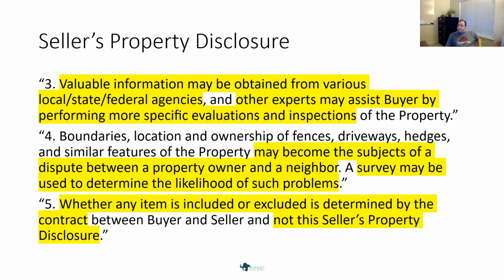Number 5, whether any item is included or excluded is determined by the contract between buyer and seller and not the seller's property disclosure. Hey, listen, in case you didn't read the top of the form, we're telling you again that the item being included or not is not determined by this form. It is what's said in the contract itself. So it's like, hey, listen, you didn't read the first part, so maybe you'll read the second part. Okay.